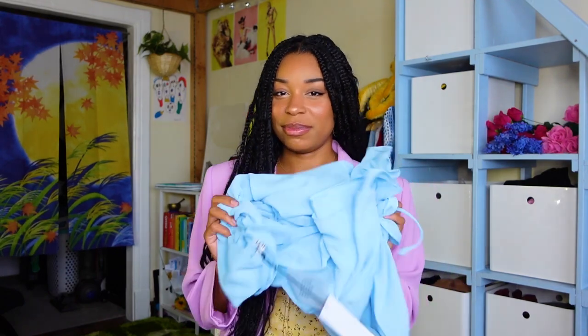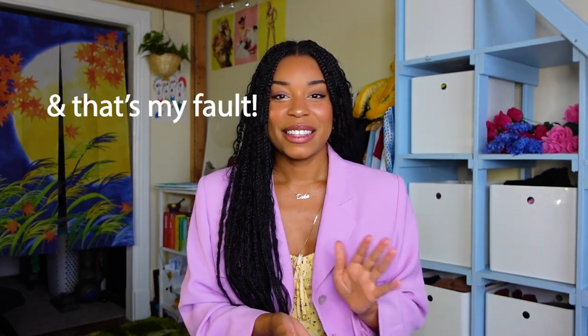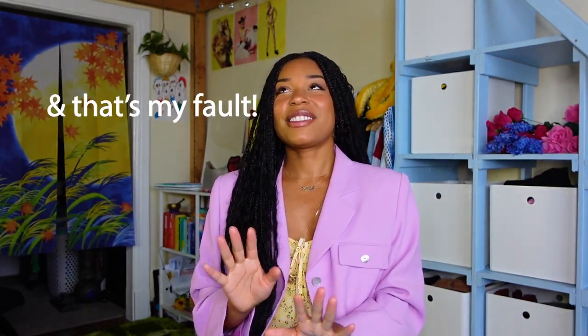Okay, so here's the dress. As you can see, I'm gonna be real, it's a bit of a letdown. I paid over $230 for this dress, and I will be honest, I did not take a second to even look at the dress materials or where the dress was made. So let's start back at the beginning.